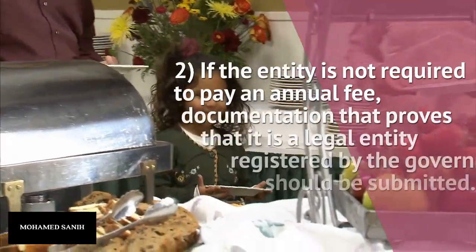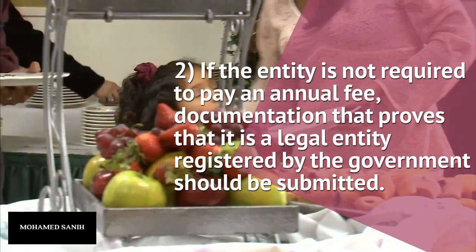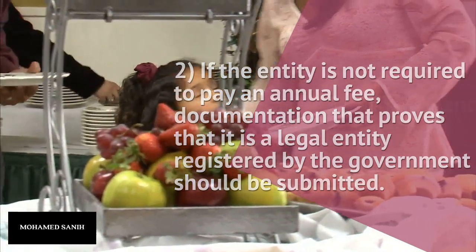2. If the entity is not required to pay an annual fee, documentation that proves that it is a legal entity registered by the government should be submitted. 3. The mandate of the entity should include trading of imported goods.